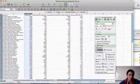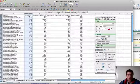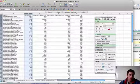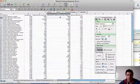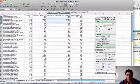We then have a competition column which shows how competitive the keyword is. It's out of 1, so the higher it is, the more competitive it is. We have your global monthly searches. The local searches are the ones that are made just within the UK, and the estimated cost per click if you were to run an AdWords campaign.